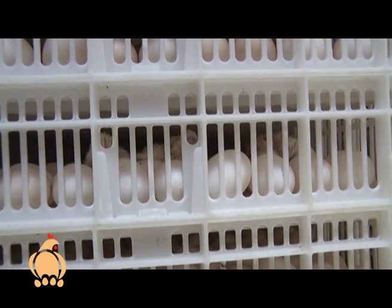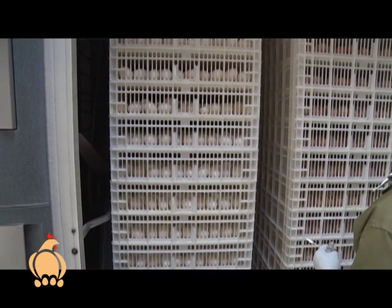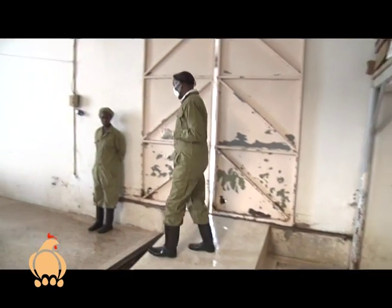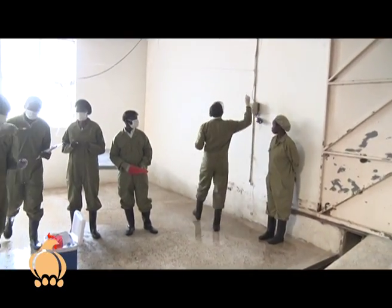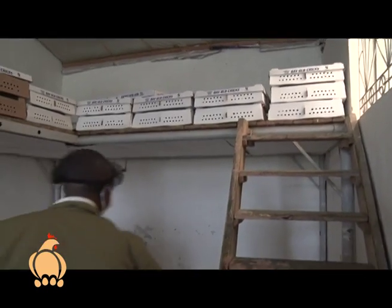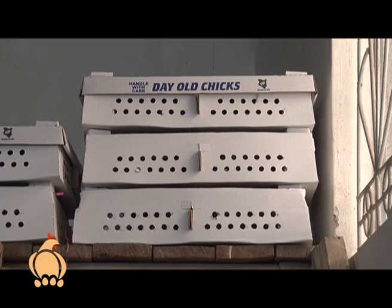So we carry out an annual inspection of the hatchery to see the hygienic status and the management of the hatchery, and we also test for a disease that is transmitted from the mother chicken through the eggs to the day-old chick which the farmers buy. That disease is called pullorum disease, and we have to ensure that the breeding farms do not have it, because it can be transmitted to the day-old chicks sold to the farmers, and it will bring a lot of losses to the farmers.